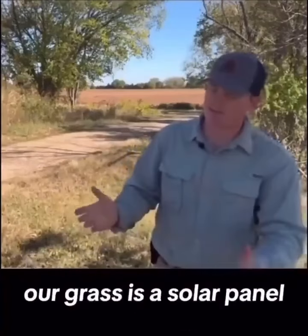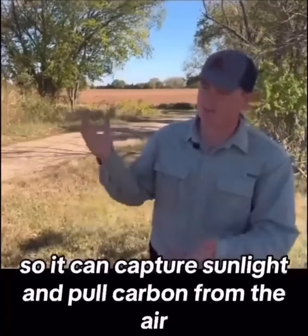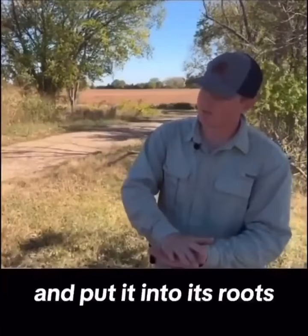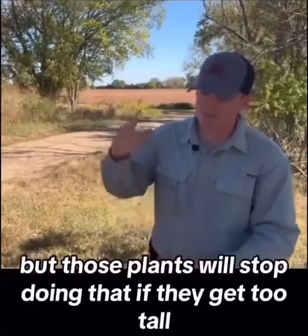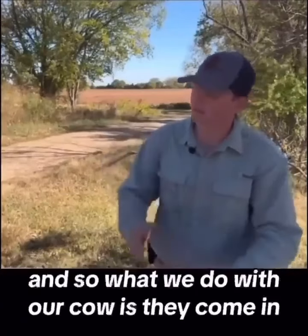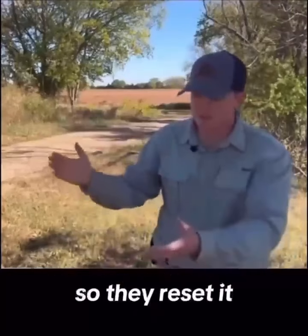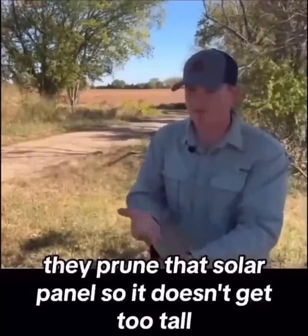Our grass is a solar panel. It needs to be green and growing so it can capture sunlight and pull carbon from the air and put it into its roots. But those plants will stop doing that if they get too tall or if they get too short. And so what we do with our cows is they come in, they graze those plants off, so they reset it, they prune that solar panel so it doesn't get too tall, and then they leave and it rests.